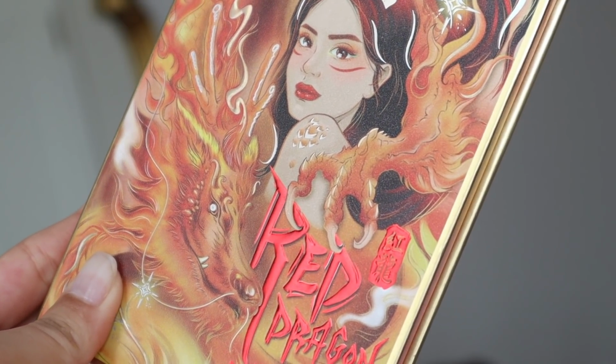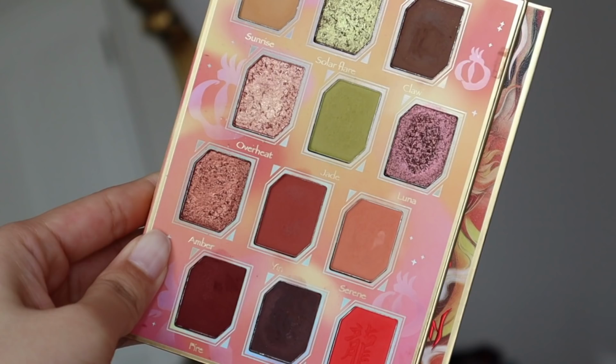I am not wearing it today, like I mentioned. This is the Plush Me palette from ColourPop, but I think with this look, you definitely could recreate it with Red Dragon, to be honest. You could use Serene as the base, and then Fire as the liner, and then Overheat as the shimmer shadow. You could recreate this really easily with Red Dragon, and obviously this has been a favorite. This has been like a dream come true. Definitely want to show you guys more looks as well, but just trying to balance my normal videos and showing you Red Dragon as well. But of course, this has been a favorite.